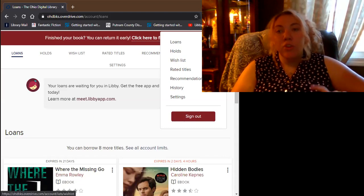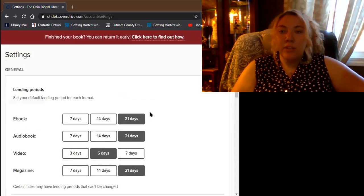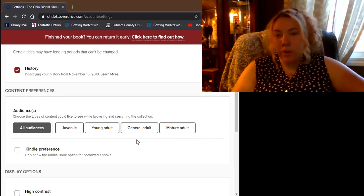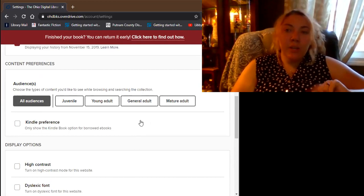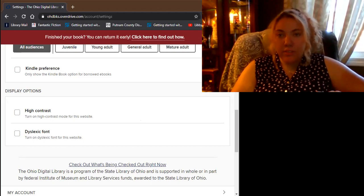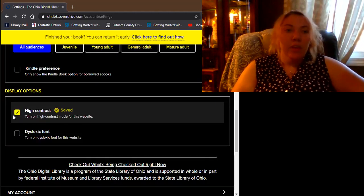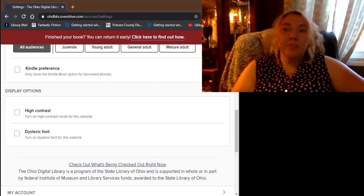Settings will allow you to manage your account settings. If we go ahead and click on the Settings tab, it's going to open a new page, and we can see that you can set your lending periods for different lengths. And if we scroll down a little more, we can also see that you can set content preferences. This is comparable to the kids mode on Hoopla. And if we scroll down a little bit more, you can also see that they have display options. High contrast is comparable to a dark mode for the website. And you can see if I click on that right now, it immediately changes. Dyslexic font makes all of the font on the website easier to read for those that need it.